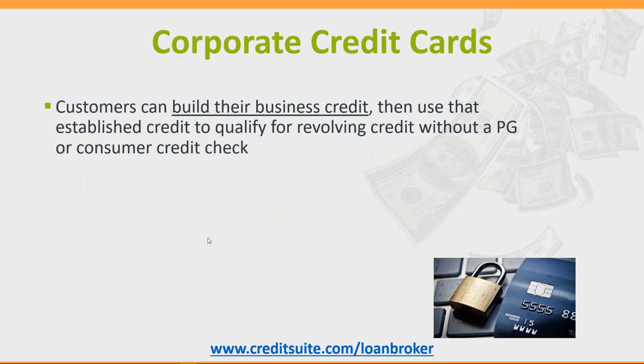Well, customers can build their business credit, then use that established business credit to qualify for Visa, MasterCard, cash credit cards as well. But this kind of credit they can get without the personal guarantee, without the consumer credit check. Now, as loan brokers, there's no money to be made here. Of course, if you're our partner and you're selling business credit with us, then of course you make money, but there's no service where these credit cards are going to pay you.